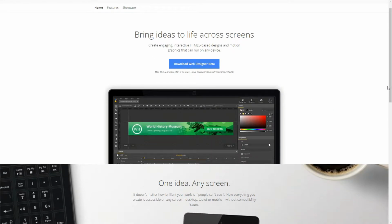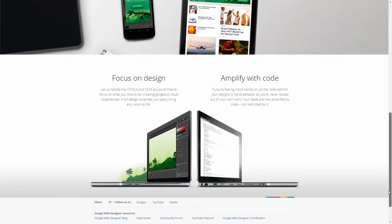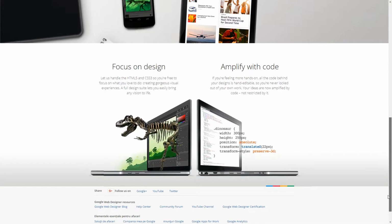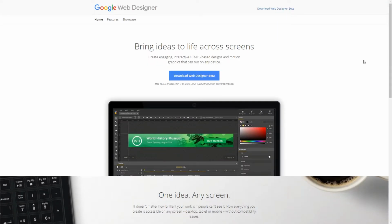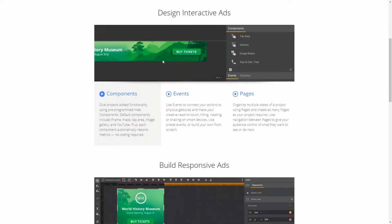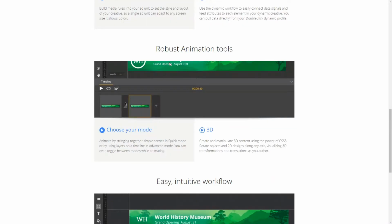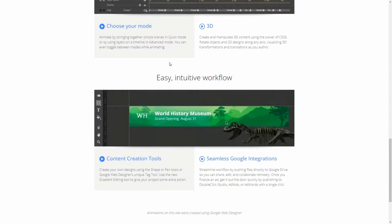This Google service has been around since 2013. It includes tools to create HTML5 websites and ads, JavaScript, CSS and XML files. You can either build them visually via drag and drop or via code interfaces. Works for any screen size.